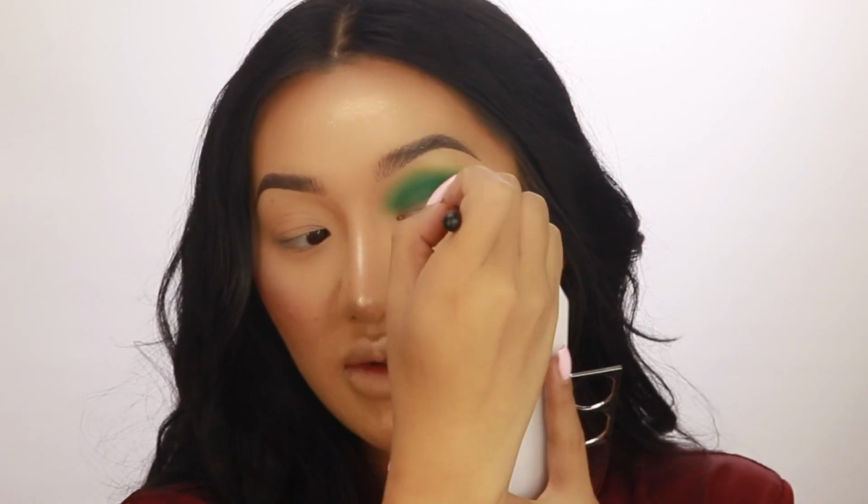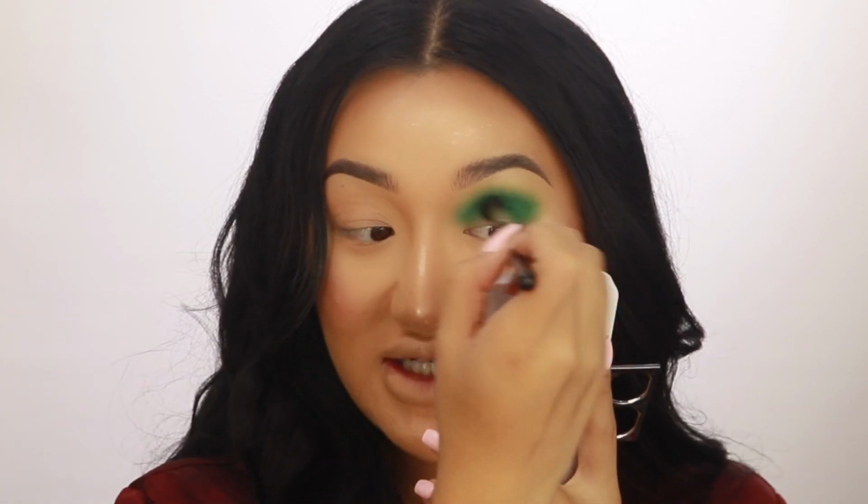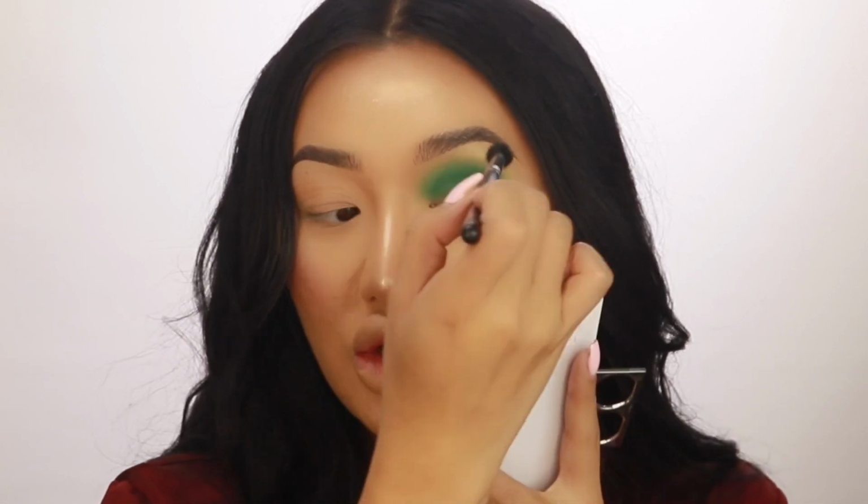Going in with that Transformation shade, and this is going to go right inside the crease. I'm just working this all over, and it's mainly going to be my transition colour, I guess. We're going to do it really, really nice and dark right on the eyelid. I'm literally just working this eyeshadow all over my eyelid, and you guys see it's so freaking bright. It is a bright one, definitely, and it's really nice actually because when you blend it out, it goes into a really light green. So it's really, really workable depending on how much you build it up.